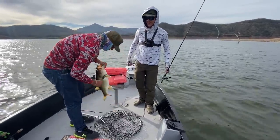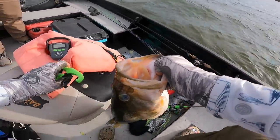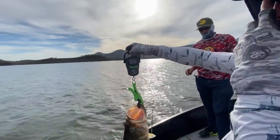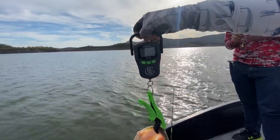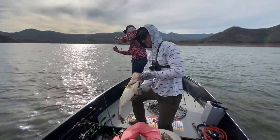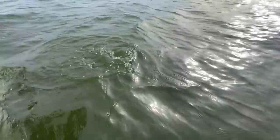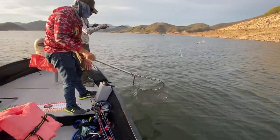That's an 8-pounder. Nice. Oh, it's right on 8. Oh man, 7-14. All right, 7-14, just shy of an 8-pounder. That's a stud. All right, let this big bass go. 7 pounds, 14 ounces. Big girl. Grande mama.